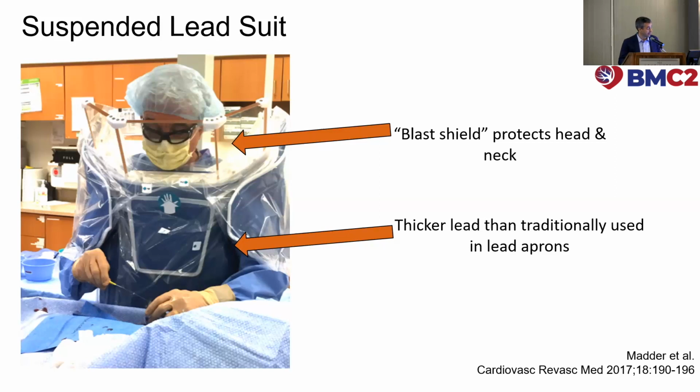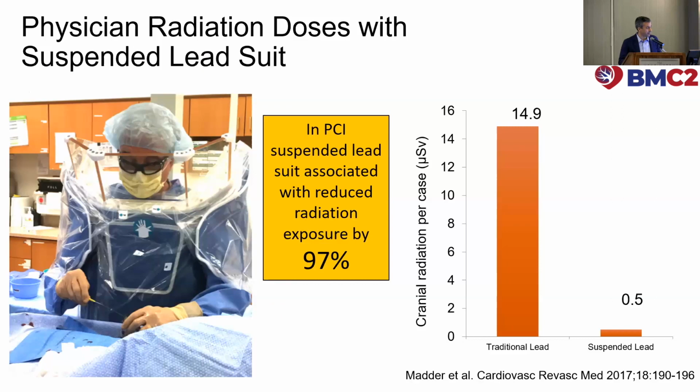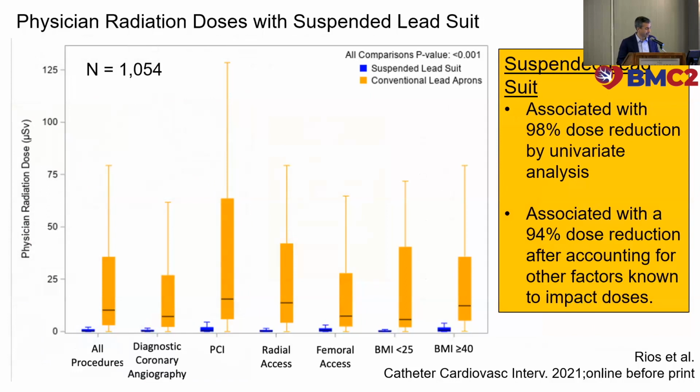We've studied this in our lab. This was an early study in PCI cases. We saw that it reduced head level exposure by about 97% to the primary operator. And this was a more expanded analysis that we published in CCI in 2021, over 1,000 cases. You can see the blue bars there are the head level doses for the primary operator using suspended lead, and the yellow bars are doses using conventional lead. So you can see a 98% reduction in dose across all cases, and after we adjusted for other factors, still about a 94% reduction.